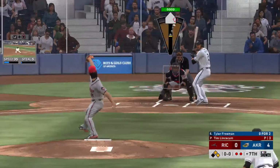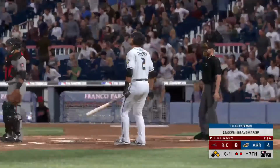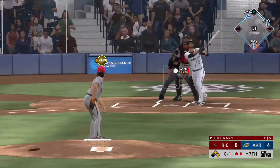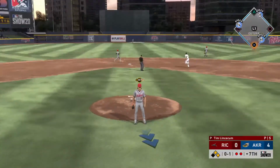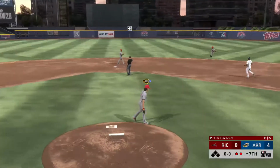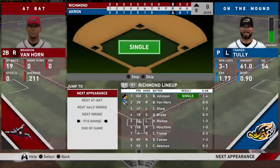Digging in, Tyler Freeman. 2 outs and 2 runners aboard here in the 7th inning. High in the air, carrying well out to deep center. A ball that's carrying. And he makes a nice catch on the track as that ends the inning.